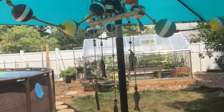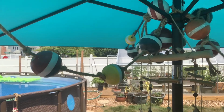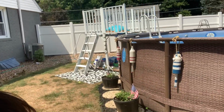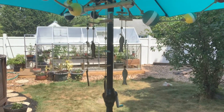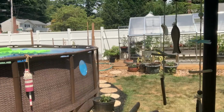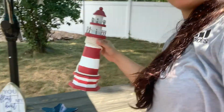So before we go get breakfast, I want to show you guys the updates to the pool. Since in the last vlog, I told you Mike went to the store. But we got more of these little foam balls, which you might have seen were placed in those buckets, but I decided to hang them up in the umbrella. And then this is the same. There you go. We added a cute little lighthouse.